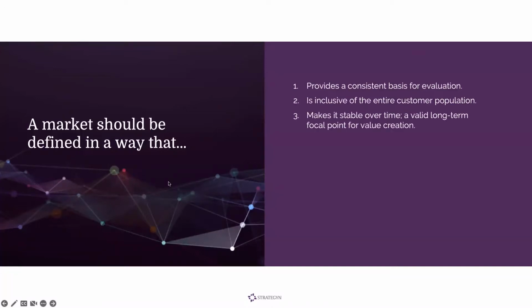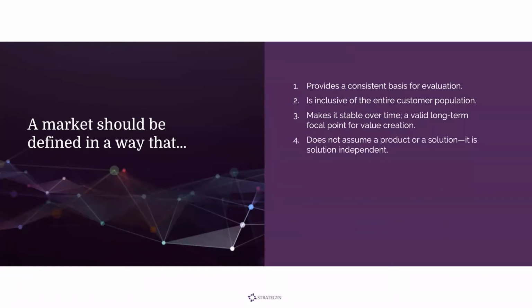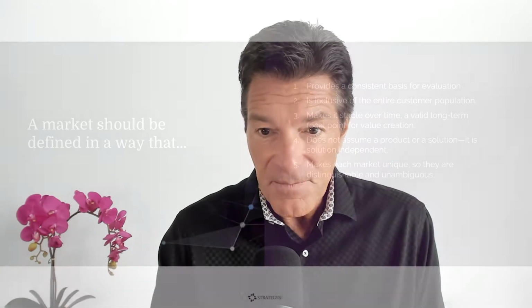Next, it has to be stable over time. We want to pick a valid, stable focal point that can be viewed as a North Star for value creation for years to come. So we want to define our market in a way that is stable, not something that can go away when technology goes away. We also want to make sure it doesn't assume a product or a solution. It's solution independent. And this goes hand in hand with it being stable over time. If you tie your market definition to a product, when that product goes away, then your market goes away, which can be quite painful, of course, right? But we're going to find something a bit more enduring than that.